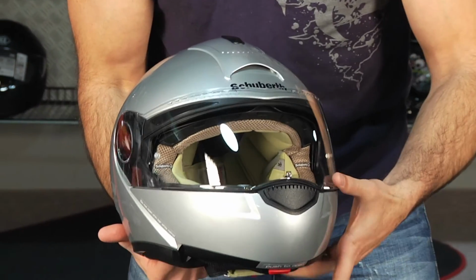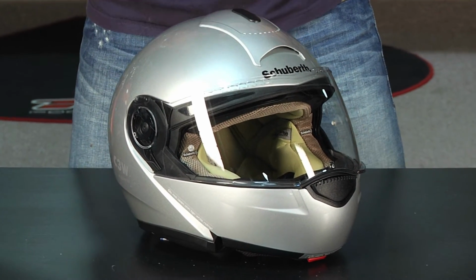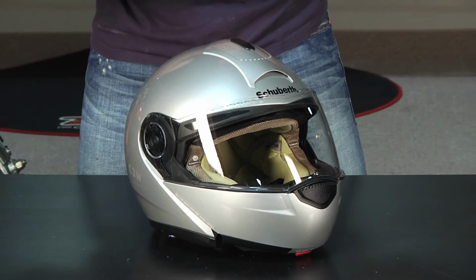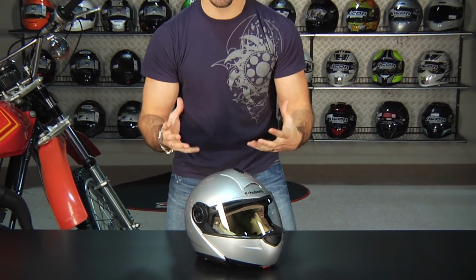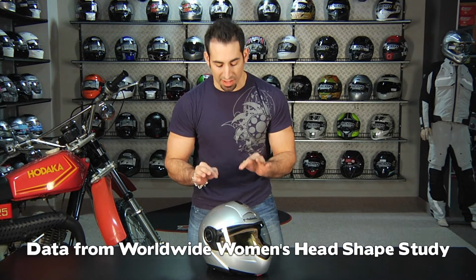Now, when we get into the ladies, let's talk specifically about the differences. Schuberth forbade us from mentioning anyone by name, but they teamed up with a very large cosmetics product manufacturer that did a head shape study on women over a long period of time. Schuberth worked with them, they licensed that data, they analyzed it, and they changed the ergonomics of how this helmet fits. So you have a couple key differences.